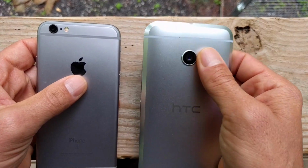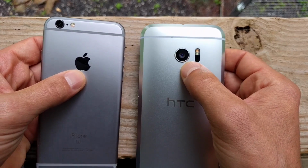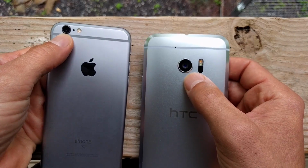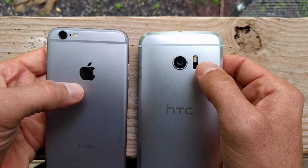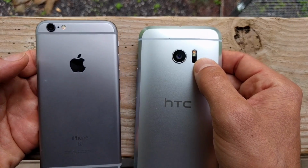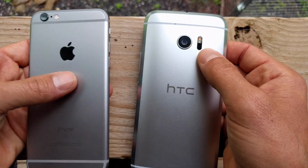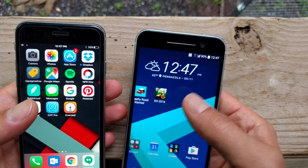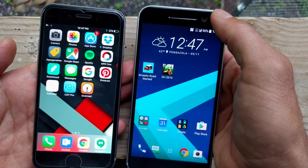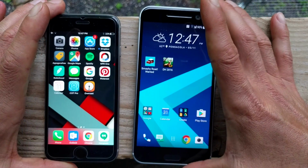Getting into some of the other design elements of the phone, center-mounted camera here, 12 megapixels on the HTC, top corner-mounted camera on the iPhone, 12 megapixels as well. Both have dual LED flashes. We do have a laser focus module here in the HTC. That's a little bit of a gimmick if you ask me. The focus isn't necessarily any faster than the focus on the iPhone 6S. Moving over to the front, we have an optically stabilized front-facing camera on the HTC 10, which is a really nice feature to have if you ask me.